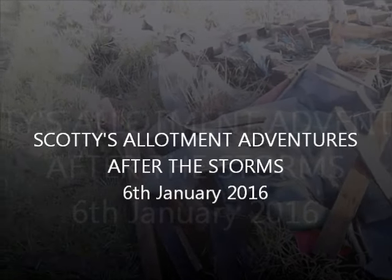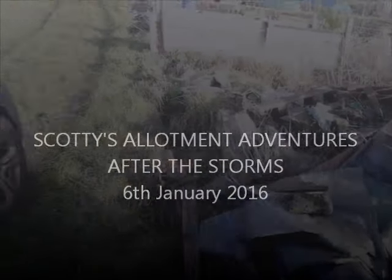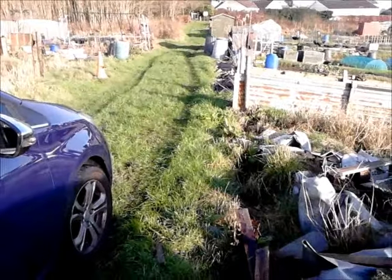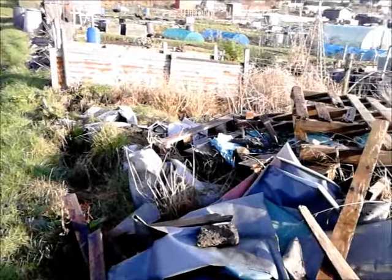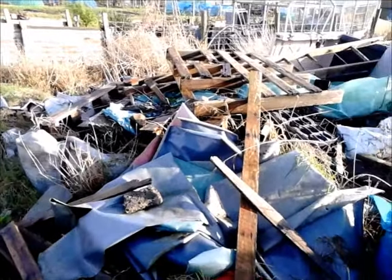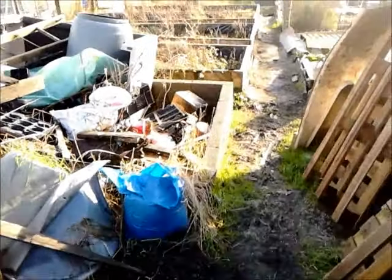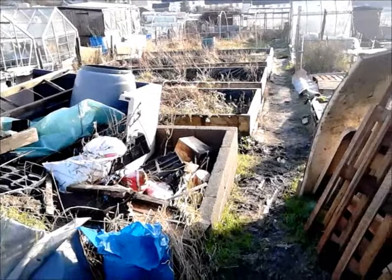Well, I've finally made it to the allotment. It's a beautiful sunny day, hasn't rained all day. Car's made a little bit of a dent in the grass there as I've come up. This lot's got to be cleared, but today I'm going to start working on the first bed.